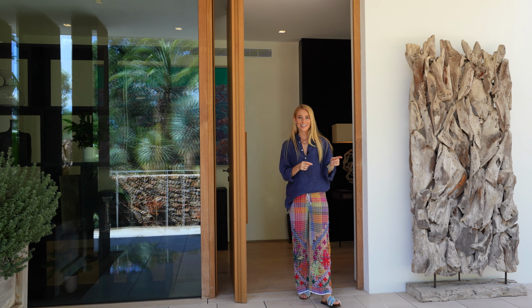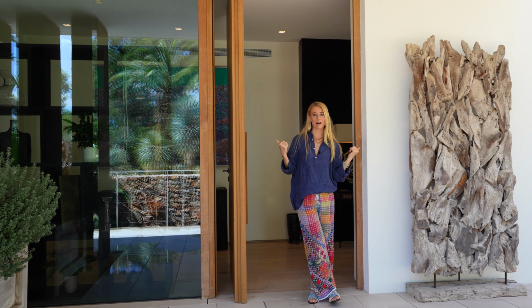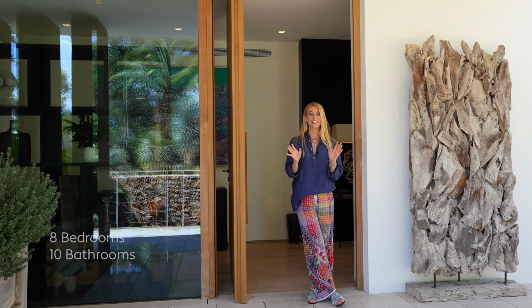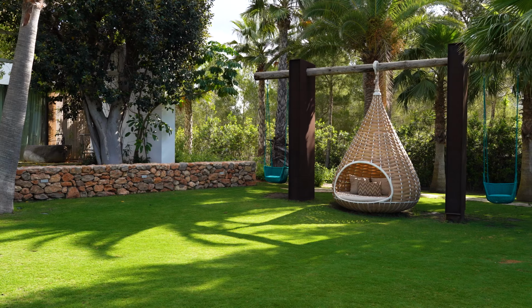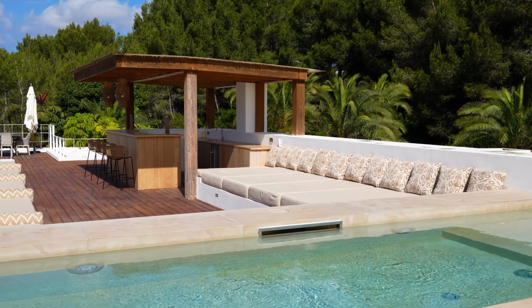So we're gonna head inside in just a second, but before we do, I wanted to give you some quick fire stats about this incredible property. The property comprises 8 bedrooms, over 10 bathrooms. It has an 18-metre swimming pool with an infinity edge set in beautiful grounds that also host a beach volleyball court and multiple outside seating areas. There's also a roof terrace with a rooftop pool, can you believe?